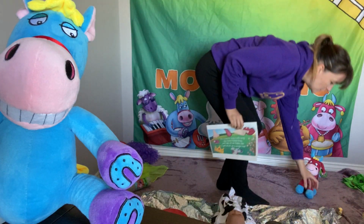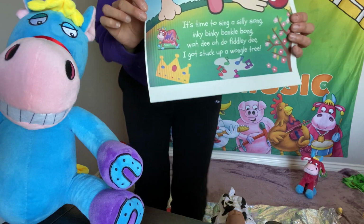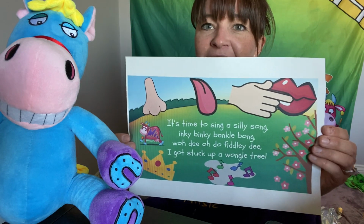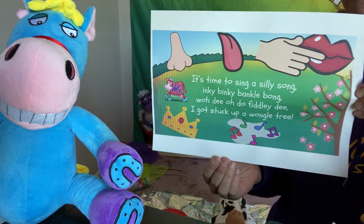Right, let's go for it then. I'll hold up these lyrics for you during this. But get your mirrors out and have some fun with your baby, making lots of silly faces in the mirror. And let them enjoy that reflection in there.